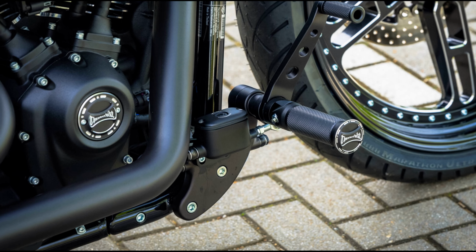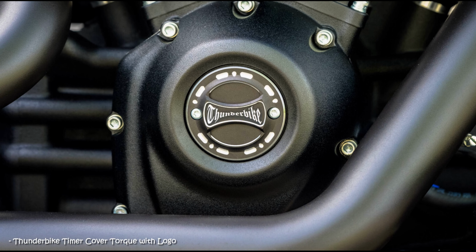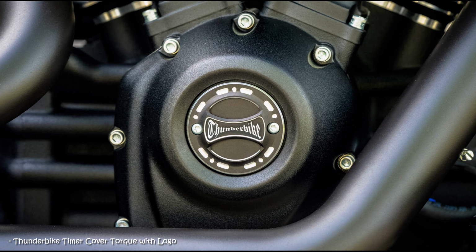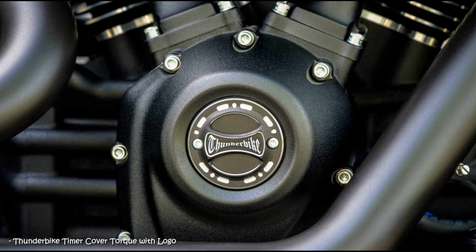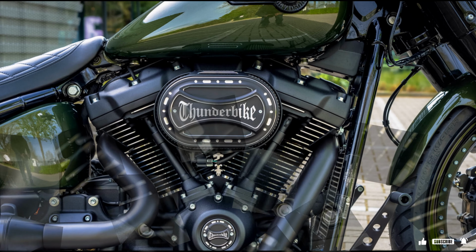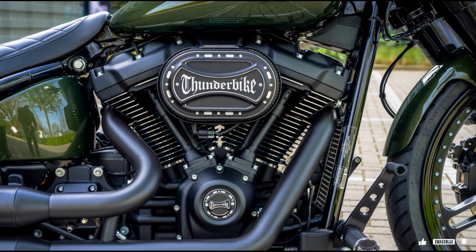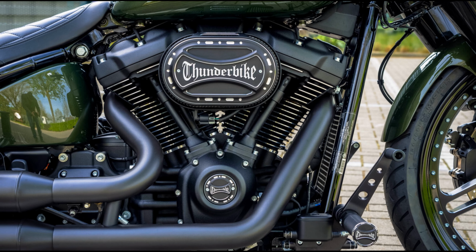The Shorty Big Shot silencer system from Jekill and Hyde also offers survivability. It is completely legal and will protect you from today's uniformed predators. The manifolds and the forward-mounted satin footrest system are adapted to it. The airbox cover, clutch cover and ignition cover are from our torque line. They feature our Thunderbike logo.